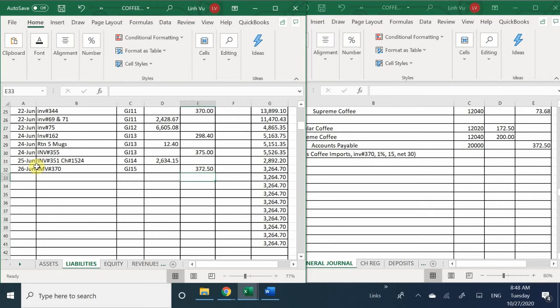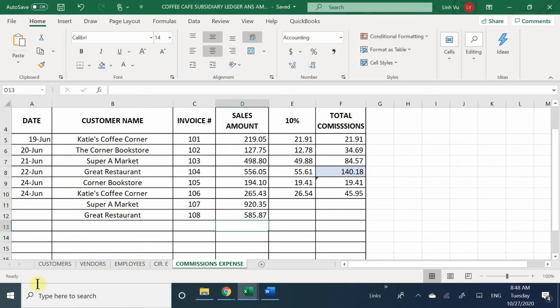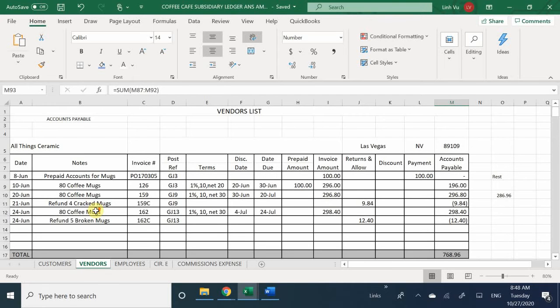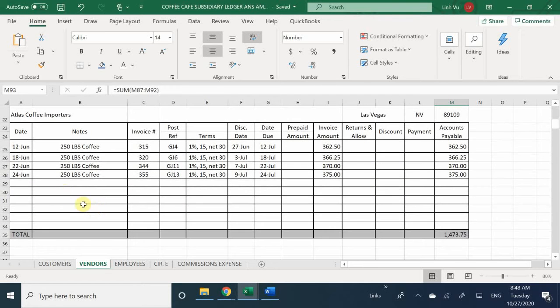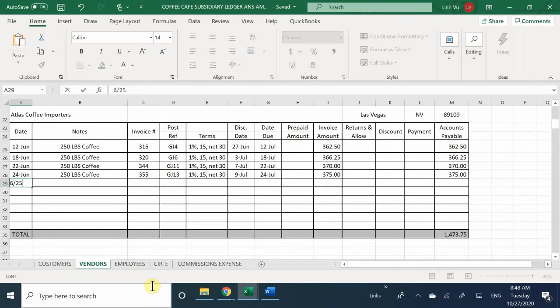Okay. Subsidiary. And vendor account copy. Is this them? Yes. Okay, so 26th, 250 pounds of coffee, invoice 370. The same terms as above. The due date, there you go again.